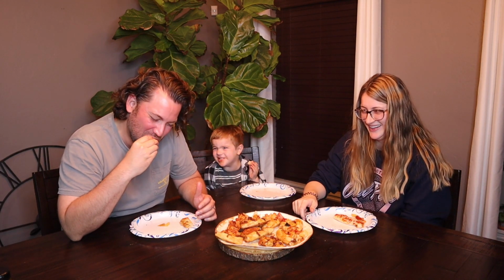So usually we judge a Goldbelly off of three things. It's how it tastes, in comparison to the real restaurant, which we've been to, and the looks. Christine, you want to get us started? Oh, well, the looks are the worst I've seen. That looks like it went through a bowel movement, honestly. It's not appetizing in the slightest.